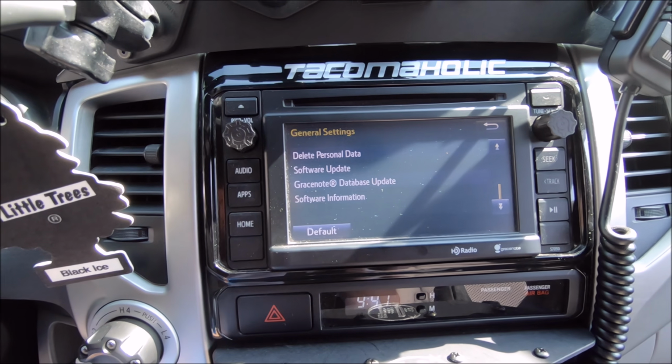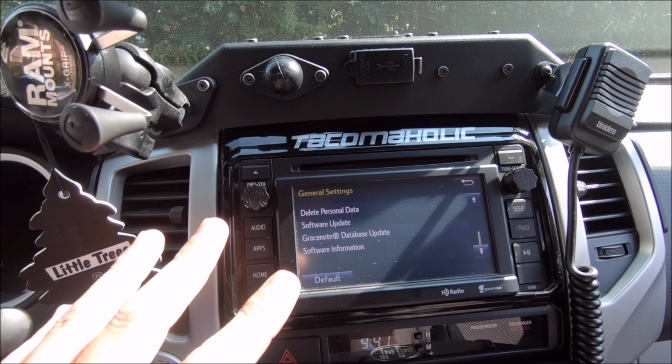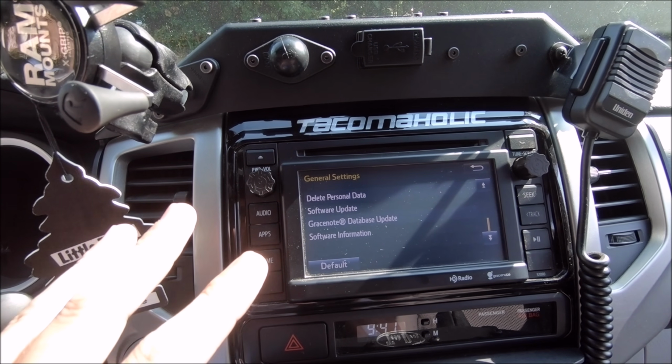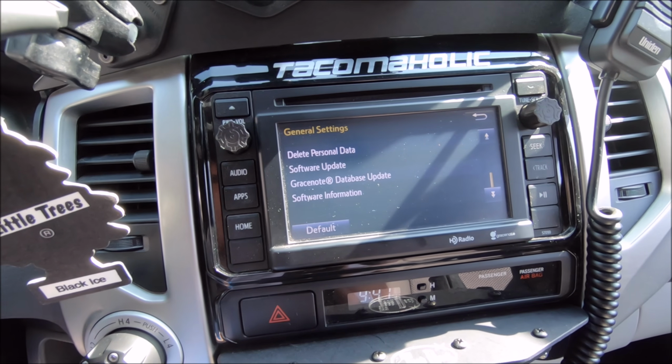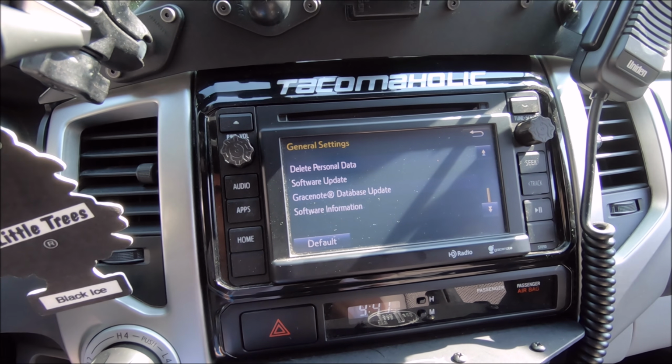So I'm assuming now everything is up to date on my Entune system. Again, I never got a warning message saying I needed to update it or anything like that. But there it is, nice and easy for any of you having problems updating your Entune.